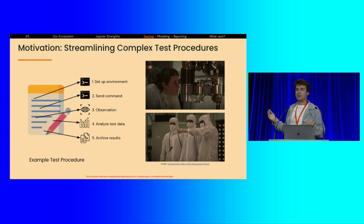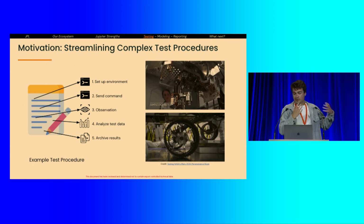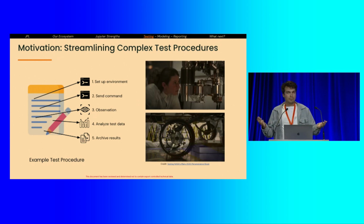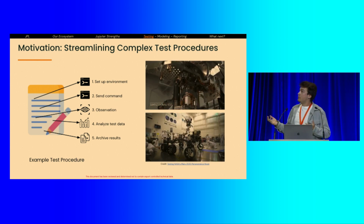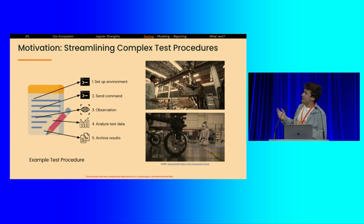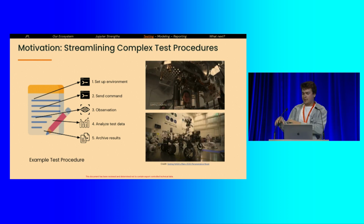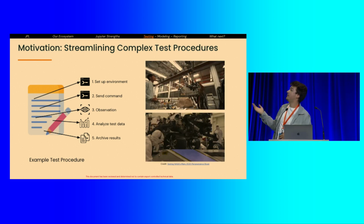But at a very high level, an example test procedure could be, well, first you need to set up your environment. You need to set up your test bed to be able to actually communicate with the system under test. Then once you're done, step 2 could be actually sending your command to perform what you're trying to test. Step 3 could be there's some observation that needs to happen. Make sure nothing breaks, maybe pull the plug on something if things get out of control. A fourth step could be analyze your test data, maybe do some plotting, and then you have to archive these results. So that could be just a fancy way of saying, take this log file, put it there, maybe do some copy pasting, maybe add some, well, probably add some comments on what happened.